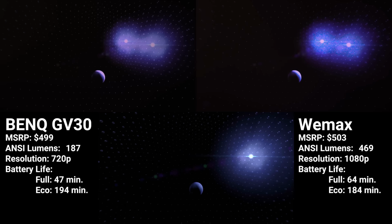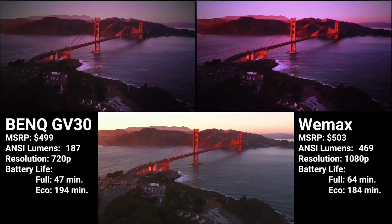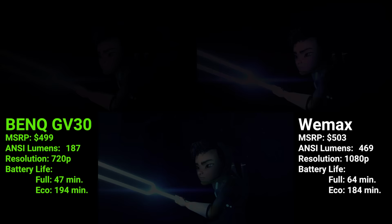Certain scenes like the lava in the volcano looked pretty cool on the WiMAX with its super over-exaggerated colors and brightness, while other scenes like the Golden Gate Bridge flyover looked extremely oversaturated with inaccurate colors and a lot of detail lost in the darker areas. For this round, when I was watching the projectors side by side, there was no question in my mind that the BENQ GB30 was the winner.